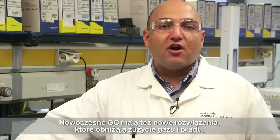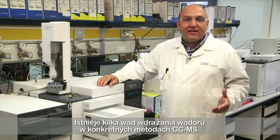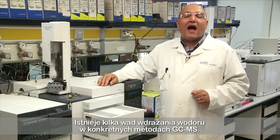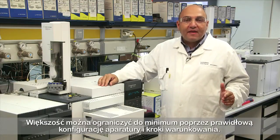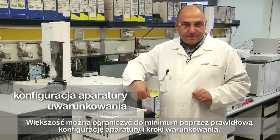There are new features also implemented to save gas consumption and electricity in modern GCs, such as the Agilent 7890B sleep-wake modes of operation, which reduce the gas consumption by changing automatically to a cheaper carrier gas while the GC is in the idle status. There will be some issues when specifically switching GC/MS methods to hydrogen. Most of them can be minimized with proper instrument setup and conditioning steps.